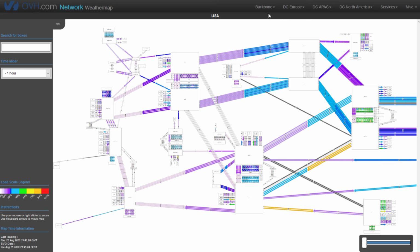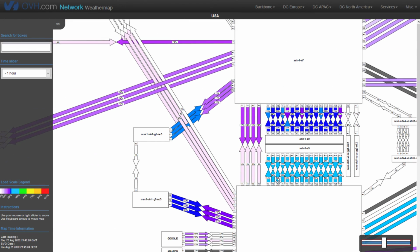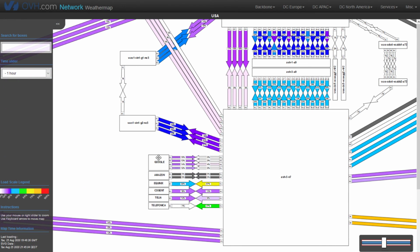The Network Weather Map tool is a graphical representation of the networking infrastructure for OVH Cloud worldwide. You can actually look at backbones, European data centers, North America. In this particular instance, we're looking at USA's backbone. And if we zoom in a little bit, you can see that this is the Ashburn data center. These are the infrastructure network points, and you can see where we connect with Google, Amazon, Equinix, Cogent.